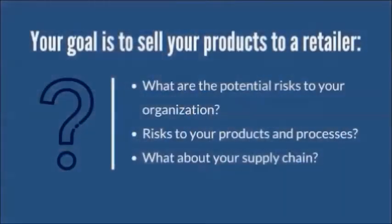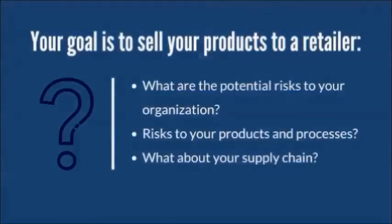Your goal is to sell product to a food retailer. They require a robust food safety process in your organization that protects the brand and their name. What are the potential risks to your product and process, incoming materials, and the supply chain? Food safety is a critical component of a successful retailer-supplier trading partnership, and you need an approach that satisfies a buyer's concerns.